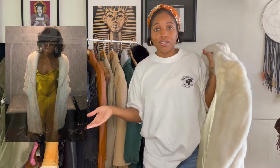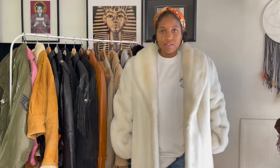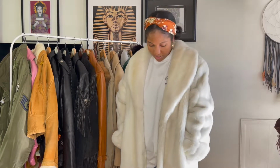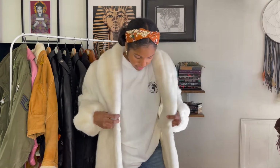I know in California it does not necessarily get cold enough to wear a coat like this, at least not in Southern California, but that does not stop me from wearing my fur coats. I am originally from the Midwest, so Detroit, you know we love a good fur. But I mean, just look at this jacket. She's giving. She is definitely giving.